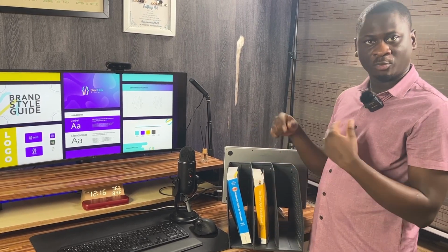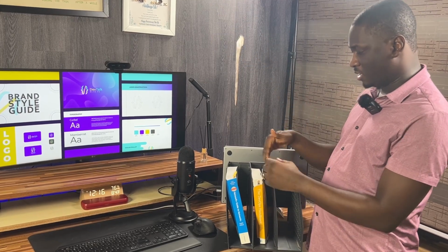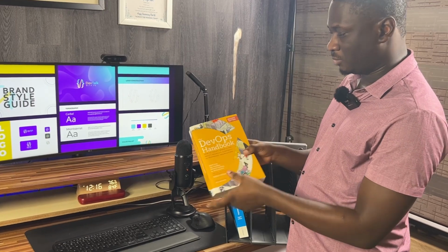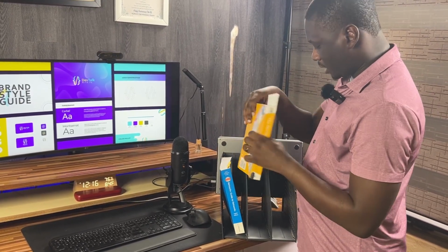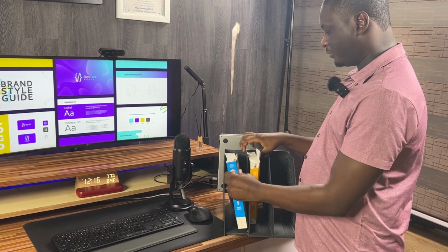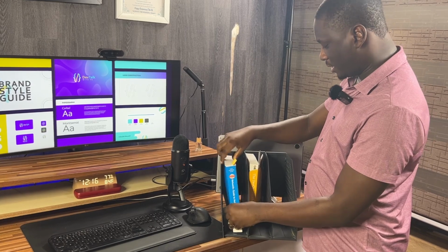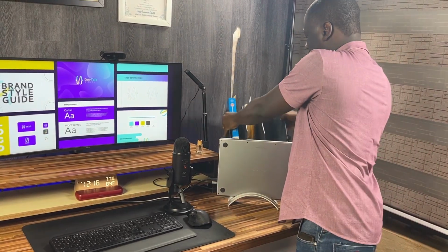This is for me to keep the books I'm currently reading. I have my bookshelf over there, so I just bring the books I'm currently reading here so that they can be quickly accessible. For example, I'm currently reading this DevOps handbook, and as you can see, I have a divider here. I'm also trying to refresh my networking knowledge with this Network+ guide. So I keep these books here so that they can be easily accessible and I can read them on the table.